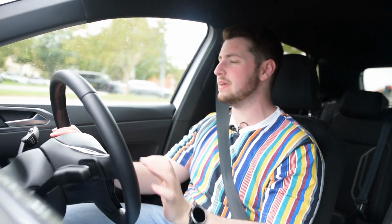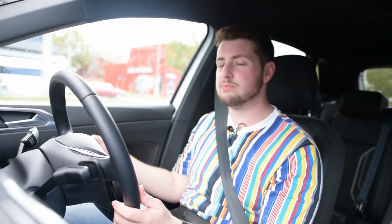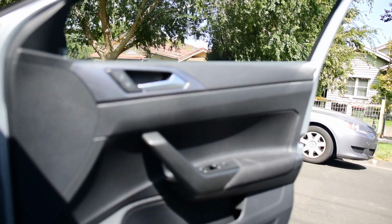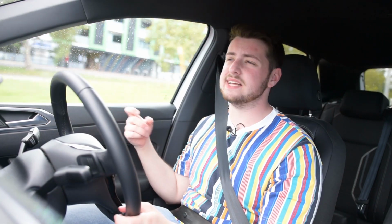Now let's talk about the bad, and there isn't very much. I am nitpicking here, but you should know about this. As I said, pretty horrible materials here. They're not as bad as other cars, and I understand because they have to save costs somewhere because you get a lot for your money. But it would be nice if that was soft touch or some sort of other material.